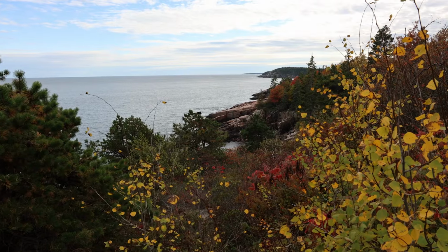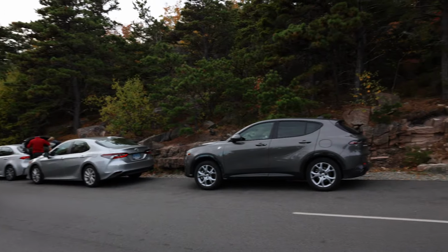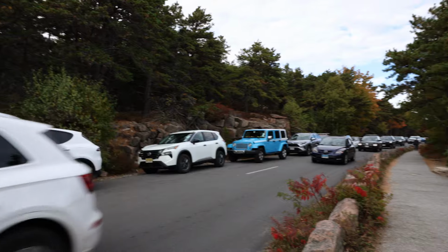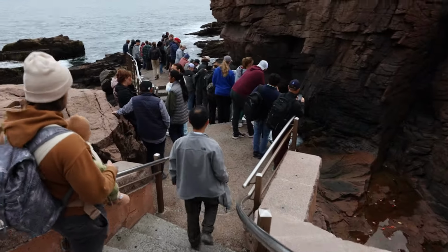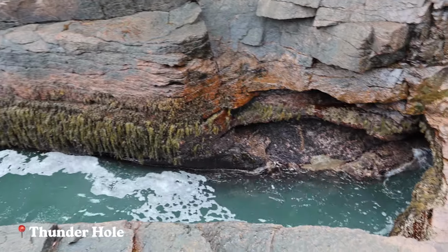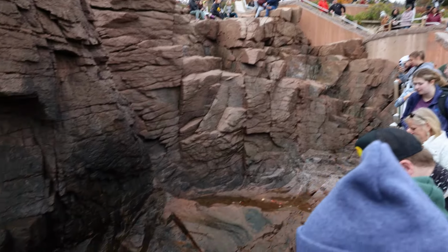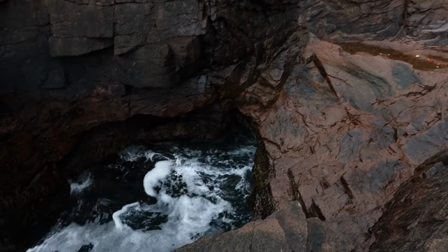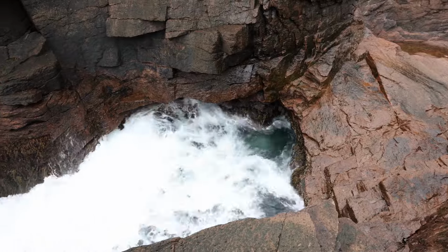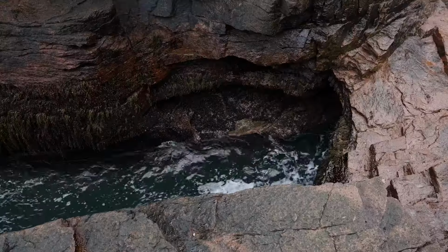So after stopping at Sand Beach, which was really pretty, but be warned, the parking situation here is pretty intense. We were parked probably half a mile away, and I think there were cars parked close to a mile away. Like I was saying, the walk is pretty, but just keep that in mind. From there, we continued on to Thunder Hole, which is a really neat spot where the ocean meets an underwater cave, and when the ocean waves crash into that cave, it makes a sound resembling thunder. Apparently, the sound is most prominent at high tide, which we weren't quite at, but still looked and sounded really intense and cool.